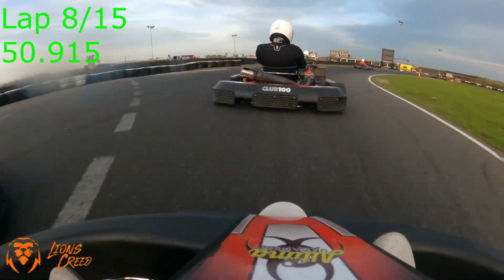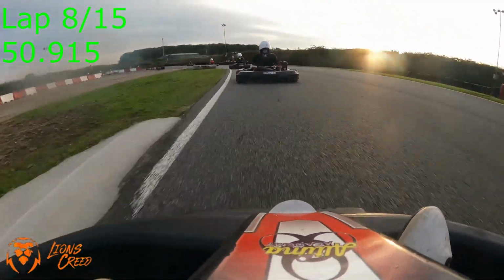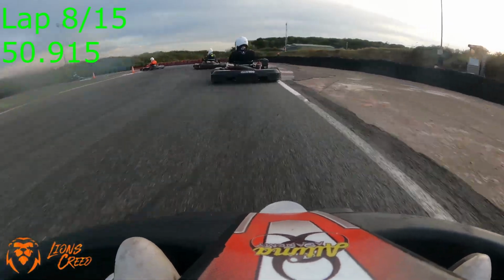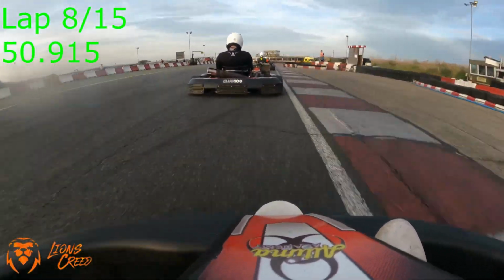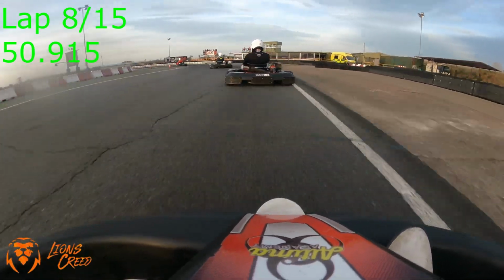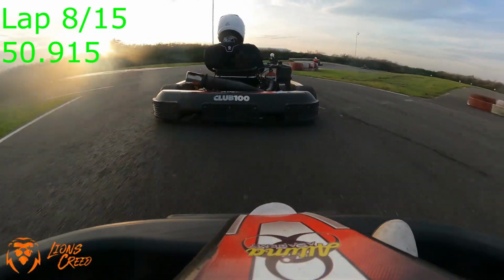We go up the inside, though, into the double right-hander because I don't want to harp on about that move for too long. And then another position has been gained, and we're now closing in up to Mr. White Helmet, who was actually very kind to me later on in the race. And it goes a little bit wide, actually, but I'll get onto that later.